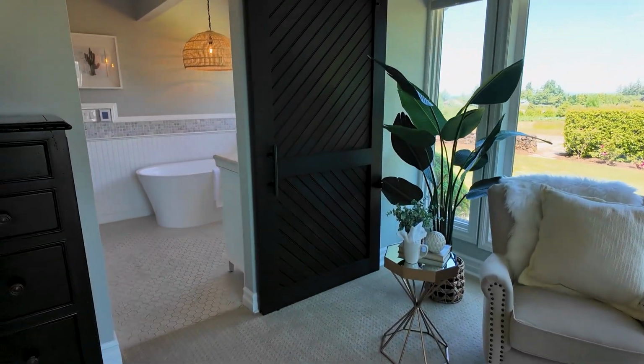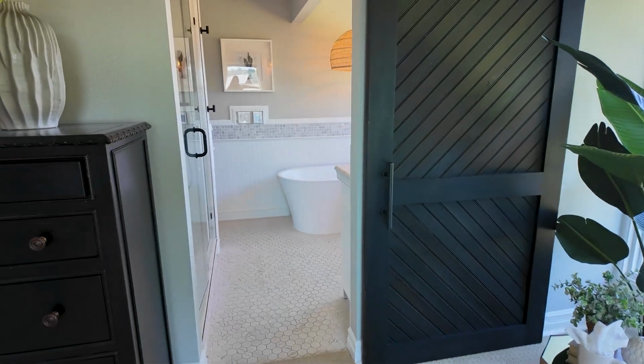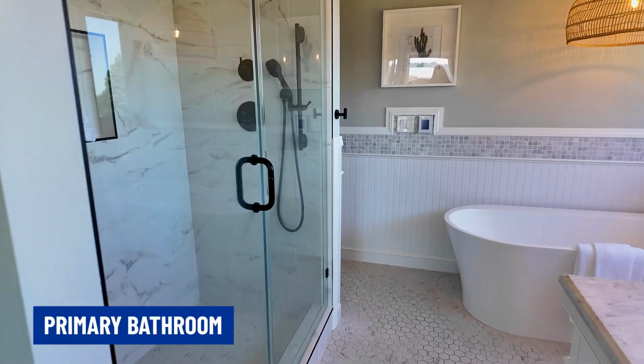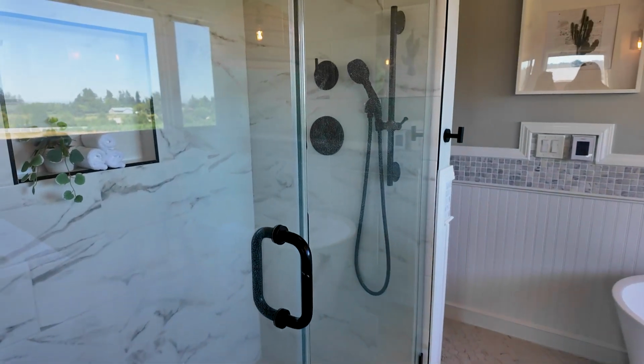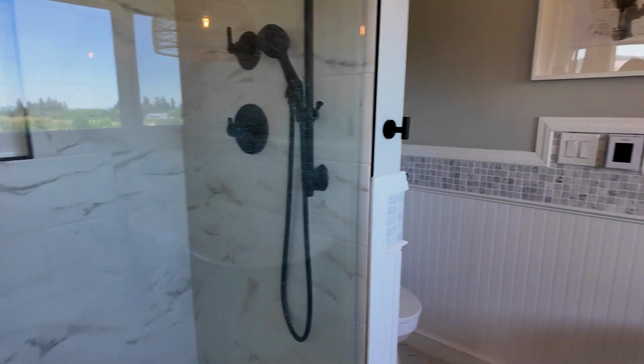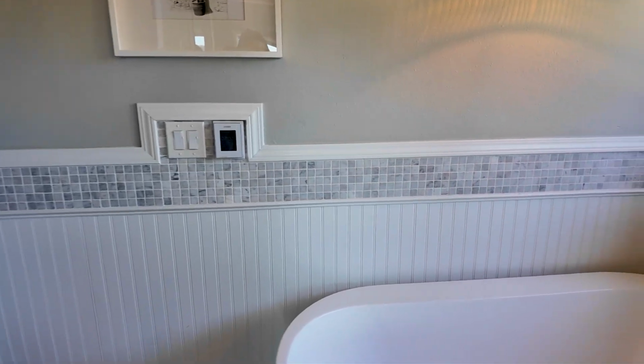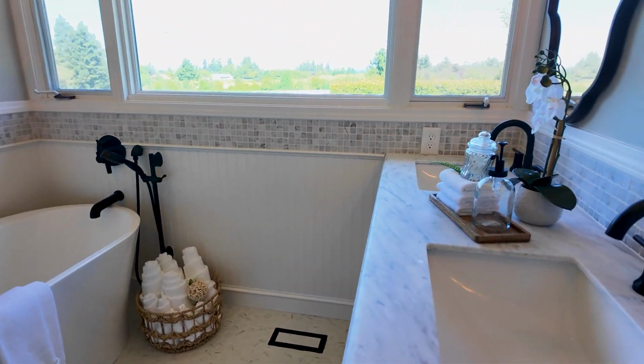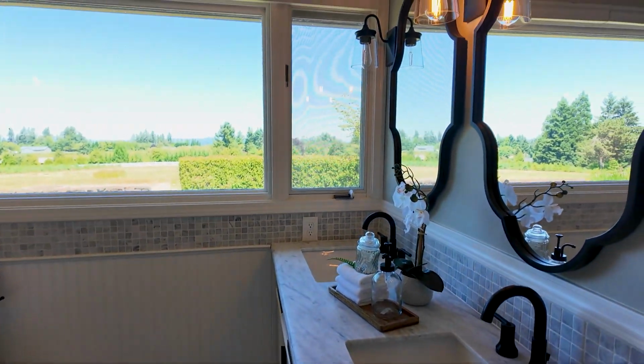And then you've got this beautifully updated bathroom that the sellers had done a few years ago. Marble countertops, soaking tub, double-headed shower. And again, you've got those views looking out into the back pasture and field land. You just feel like you're in your own little piece of paradise.